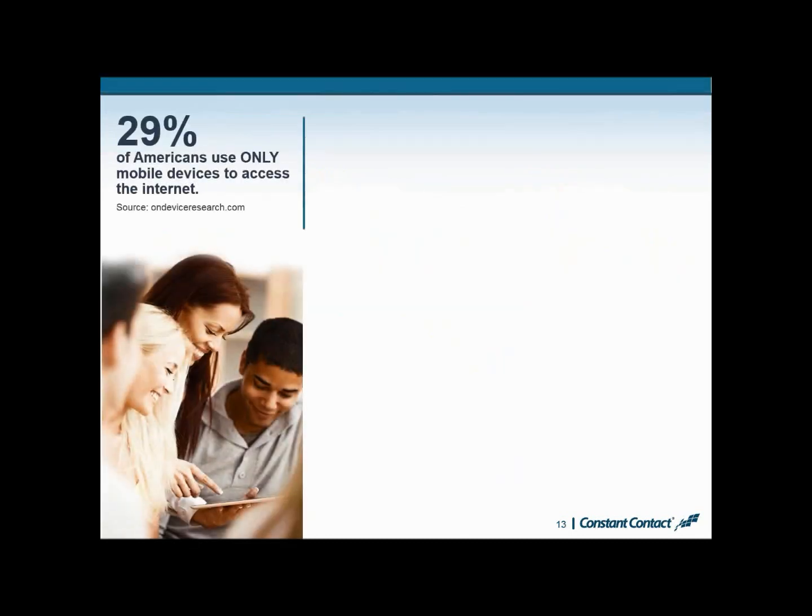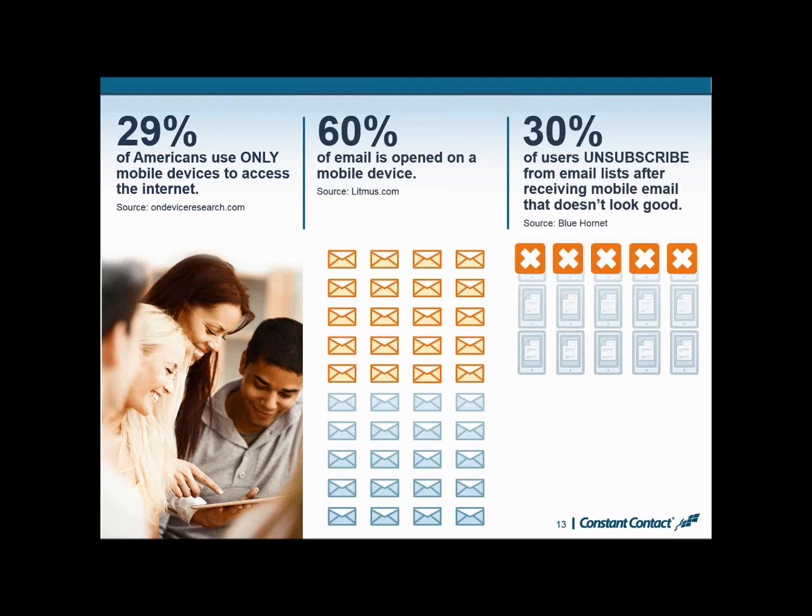And we also need to think about 29% of Americans only use mobile devices to access the internet. So a little bit less than a third don't even have a computer when they access the internet. And 60% of emails today are opening up on mobile devices. I've been giving presentations with Constant Contact for several years now, and that number, the number of emails opened on a mobile device, keeps going up and up.